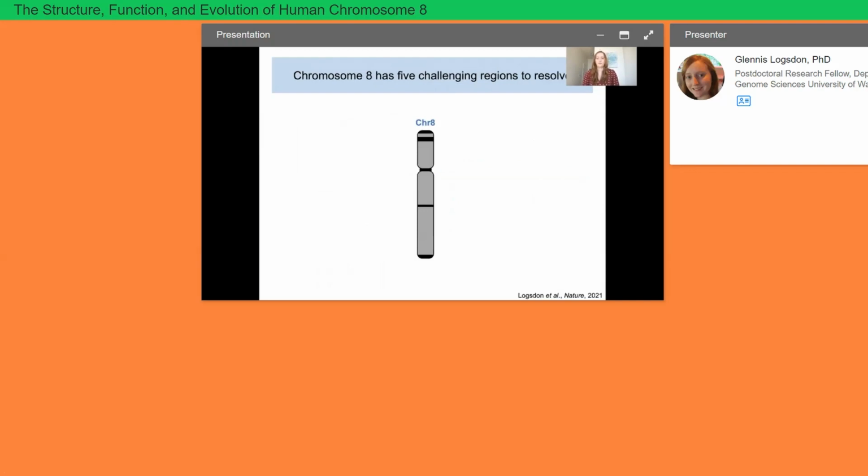So chromosome 8 actually had 5 challenging regions to resolve. The first are the telomeres, which are found at the caps or the ends of the P and the Q arm of this chromosome. Additionally, we had the β-defensin segmental duplication, which is a whopping 7 megabase pairs long, and is one of the most structurally dynamic regions in the entire human genome. Additionally, we had the centromere, which is around 2 megabase pairs long and comprised of near identical tandemly repeated alpha satellite sequences. And finally, we had the 8q21 variable number tandem repeat, which is around 900 kilobase pairs long.